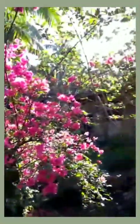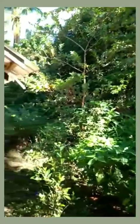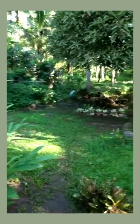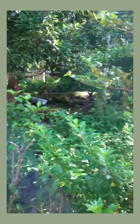We have a very good sunshine today. So I'll give you a quick tour of our pig pen and surroundings. The mango tree, our dating place.